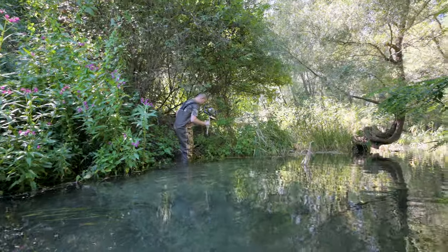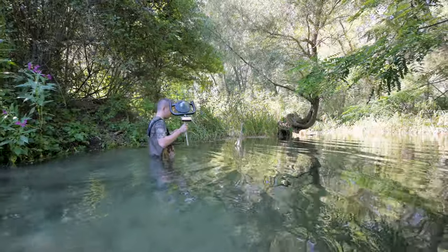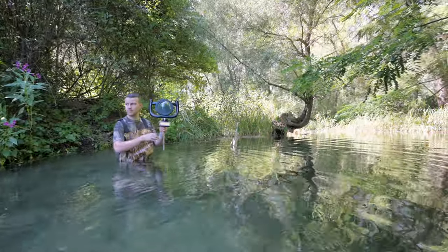I look pretty clumsy here, but I was just being cautious because I didn't want to fall in the water while being on camera. Well, I was so in the element of putting the rig underwater that I completely forgot to film it, so I promised to show you the whole setup when I take it out of the water. So yeah, let me show you.